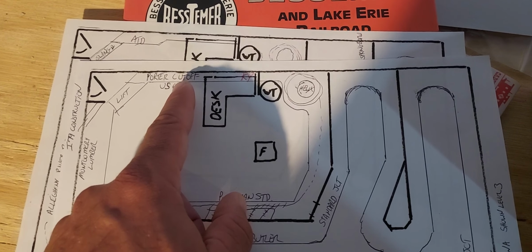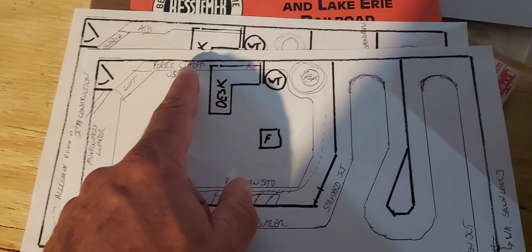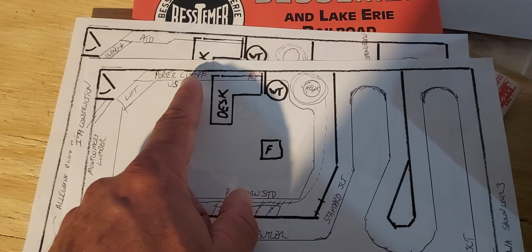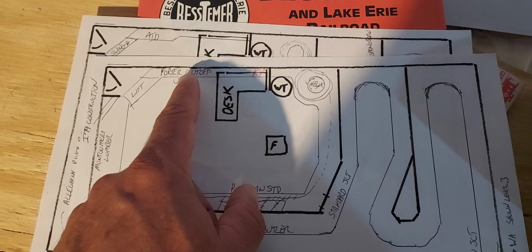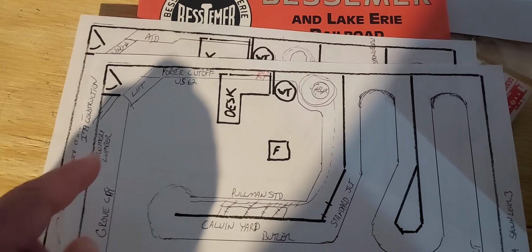And another thing that's not quite perfect, I'll be modeling the Porter Cutoff as double track, and the Porter Cutoff never was double tracked. They built it as a single track, and the second track ran on the original main under it. So a little bit of modeler's license there.